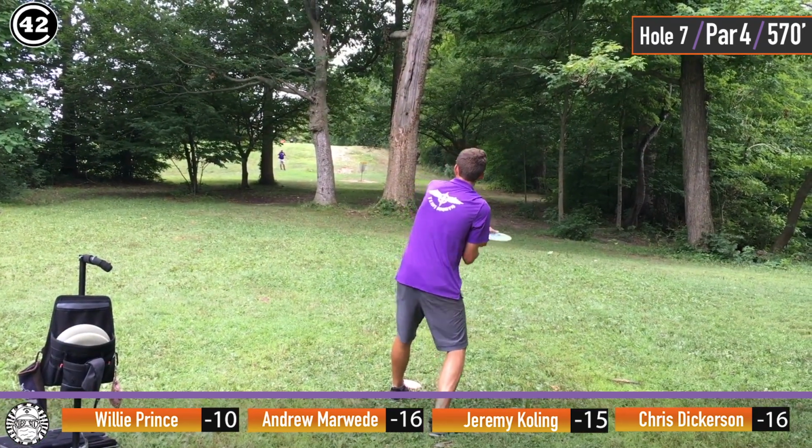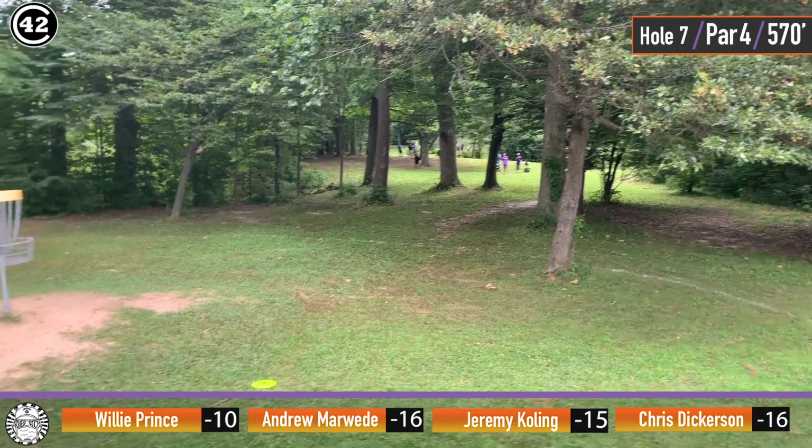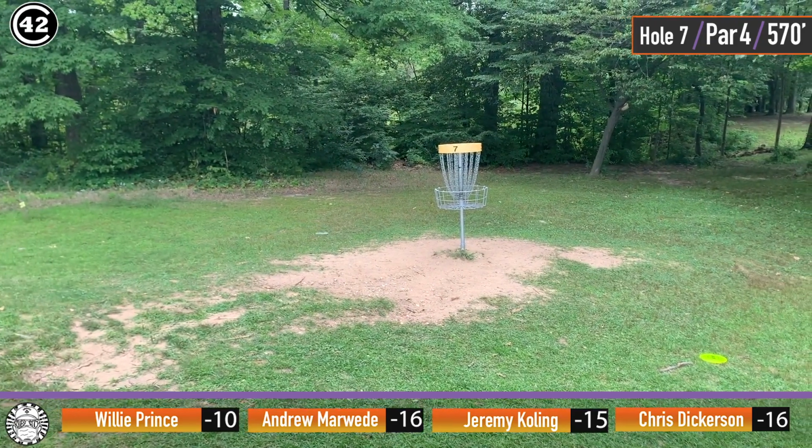And you're going to go left side of these trees? Yep. Just going to skip the little Firebird up there. Not much spin, much skip. Whoa. Okay. And just parked.